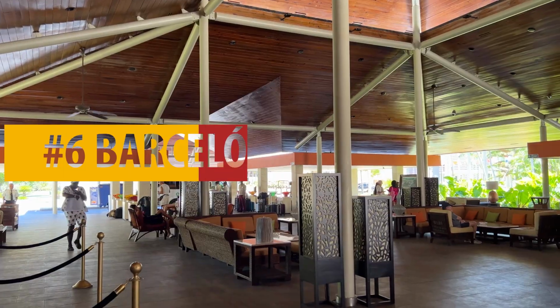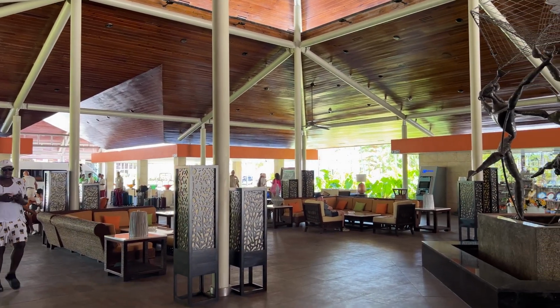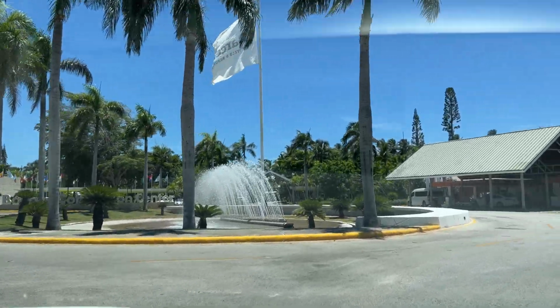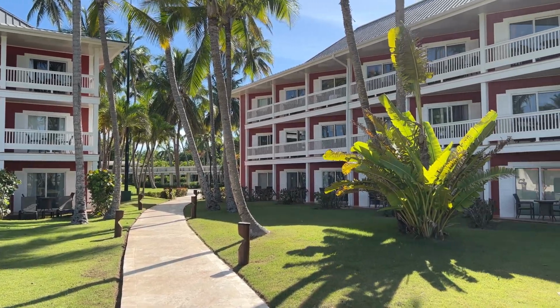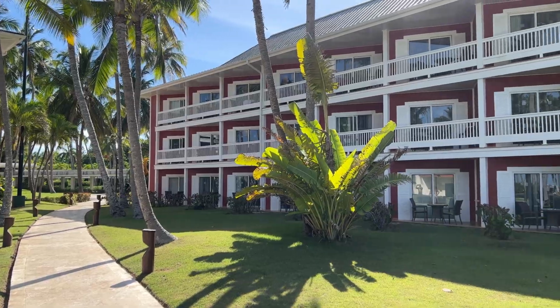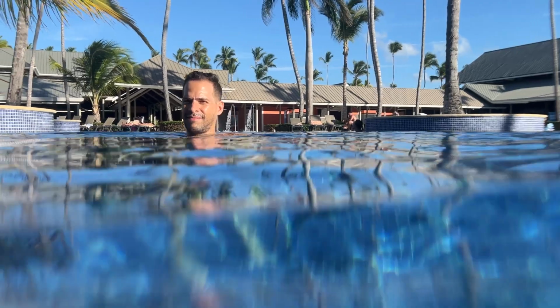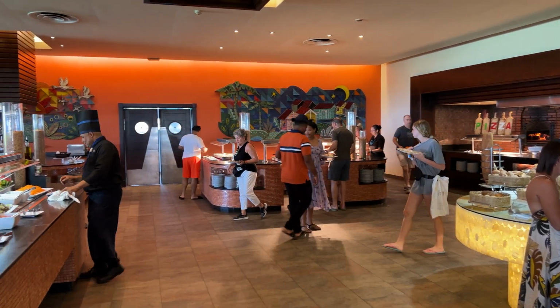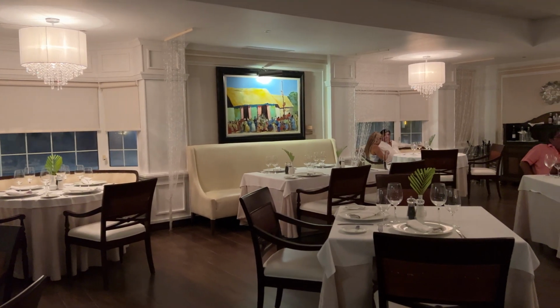Number 6. Barceló Bávaro Beach. This adults-only hotel shares the Barceló Bávaro Grand Resort Complex with the Barceló Bávaro Palace Resort, one of the most popular hotels in Punta Cana. The Barceló Bávaro Beach is a tiny resort and has only 1 pool. The pool is big and has good depth, which is not that common in Punta Cana hotels. It has 2 buffet restaurants and only 2 specialty restaurants. One serves Mediterranean food and the other has an international menu.